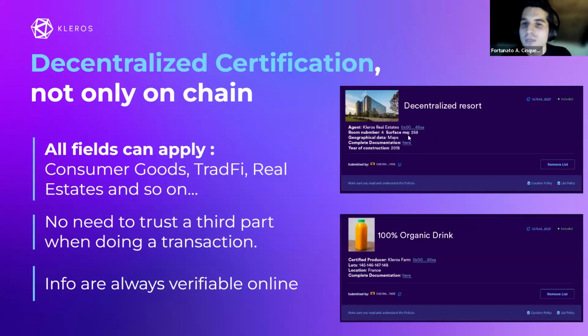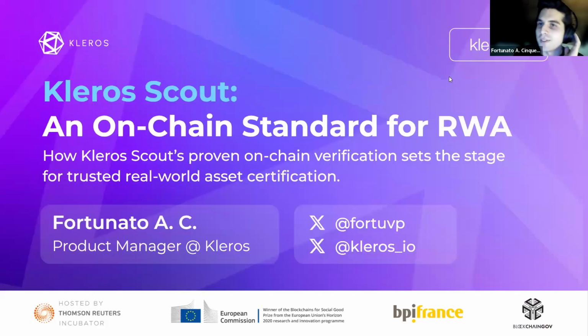You say, I want to invest in this real estate development. Let me see who is building it, how this investment was certified. And then you can make your informed decision. So this can be used both in an independent way or even by the players that are already working in the certification field, because you don't have to build a brand. You just have to do your own diligence, check how the product itself was certified, and you can make your decision whether to interact or not with that item. So this was the brief presentation of how the system works.